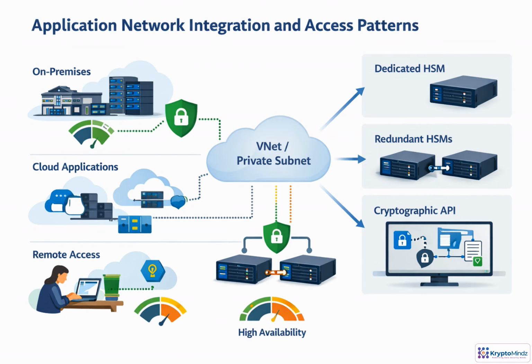Consider a payment application that signs transactions with HSM-protected keys. It runs in an approved subnet and reaches the HSM only over private IP paths. For uptime, you deploy 2 HSMs and configure the client libraries for automatic failover. Before go-live, you measure end-to-end latency under load, validate throughput targets, and rehearse HSM failures and network blips. You also test access rules so only the payment service can call the cryptographic APIs.